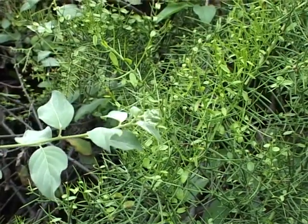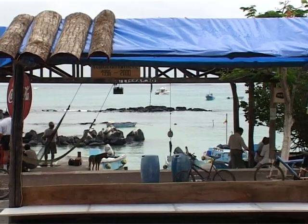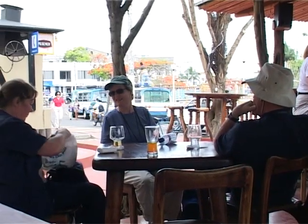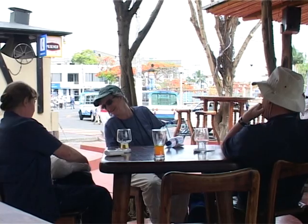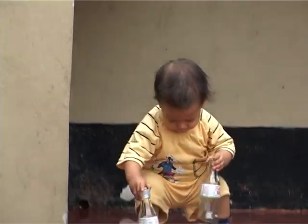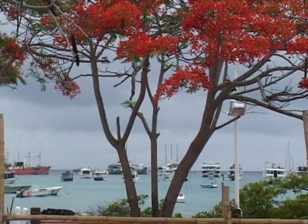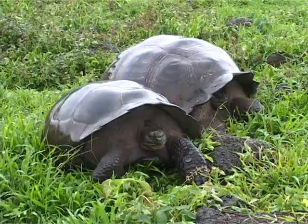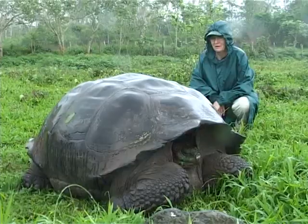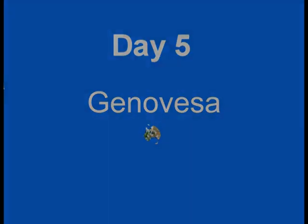We take the short walk to the island's bustling main village of Puerto Ayora. After lunch, a bus takes us further into the highlands to see some tortoises in the wild and in pouring rain. We head north overnight to Genovesa, the home of many birds.